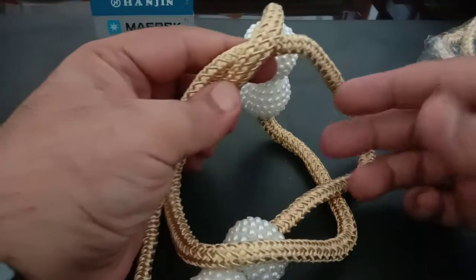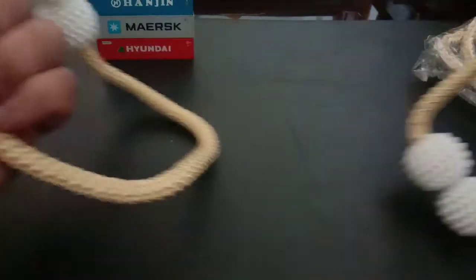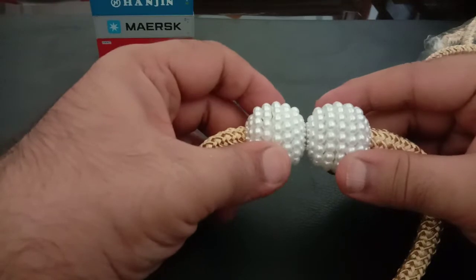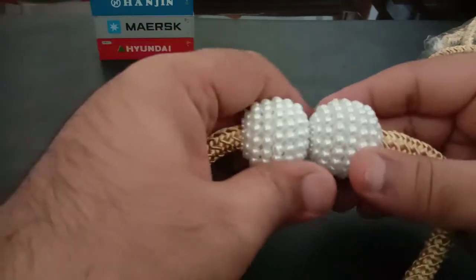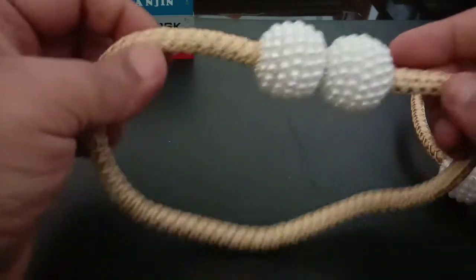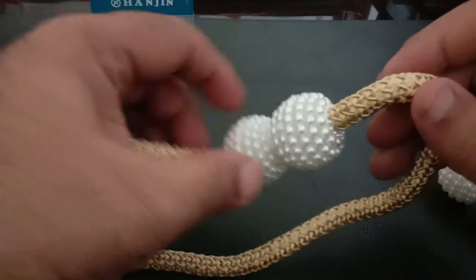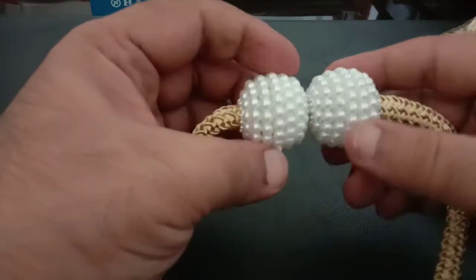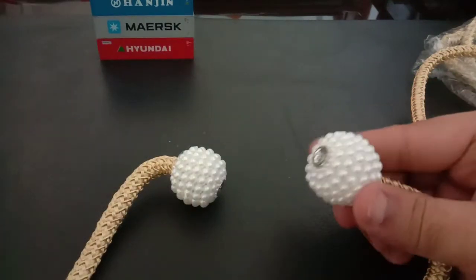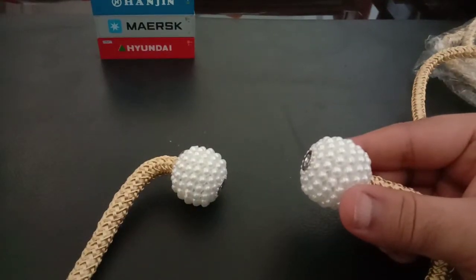You can see that this is good quality nylon thread, and these are pearl balls. These are made of pearl, and you can see there is a magnet, so you can just put one or two of these on each curtain, and it looks very nice. We are thinking of importing these in bulk quantity from different shops and locations.